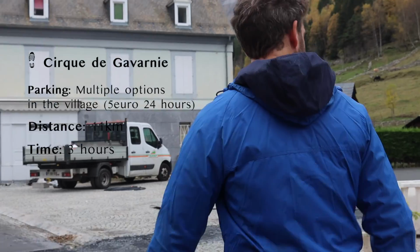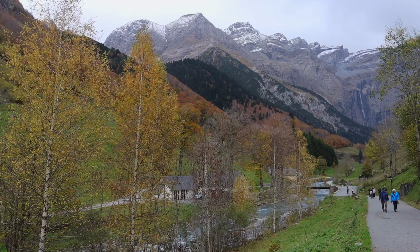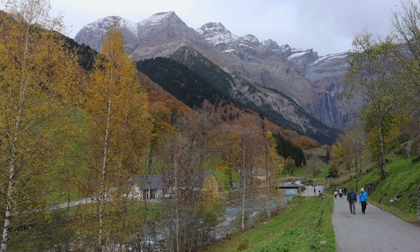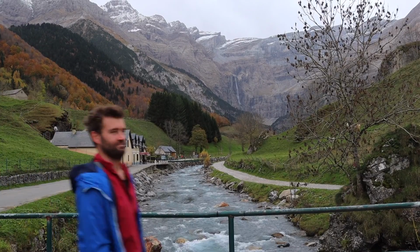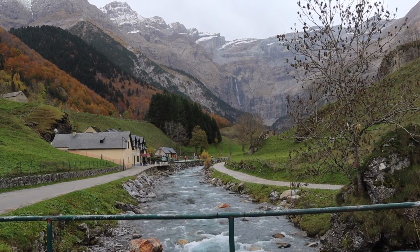It was definitely the easiest and most accessible hike that we did. You can see the waterfall practically straight away, and arguably it's one of the best views seeing it from a distance, so if you just want to see it, you don't even really need to do the walk at all, but it is worth it.